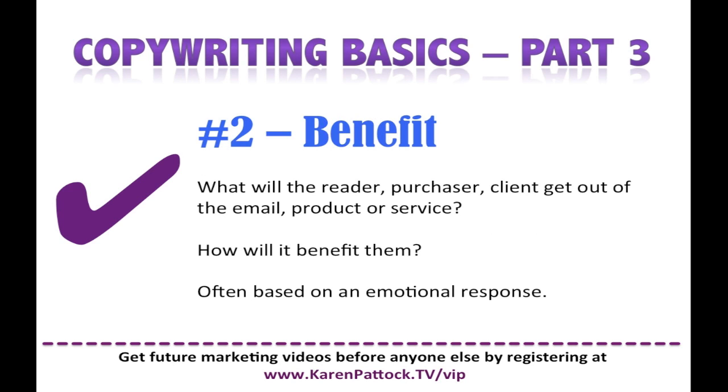Number 2, the benefit. What will the reader, purchaser, or client get out of the email, product, or service? Now remember, last time I gave you a huge list of ways in which you can use copywriting. We all do. It isn't just in emails, your product pages, your services. But how will the reader benefit from whatever it is that you are talking about in your copy? And that decision is often an emotional response. Are you really hitting on a pain point? Are you triggering an emotional response from them?